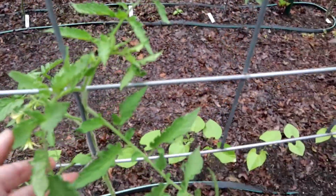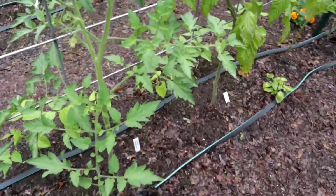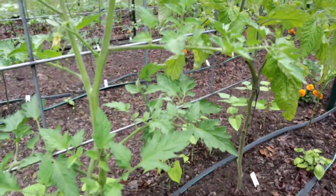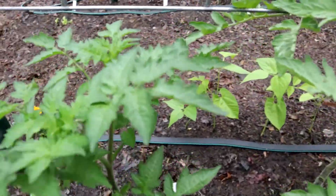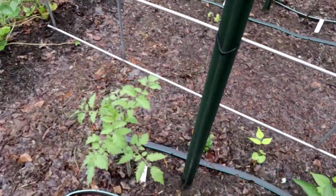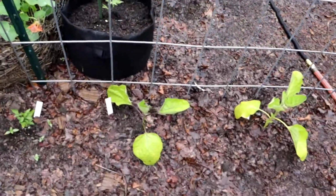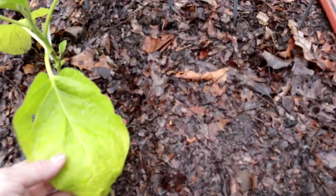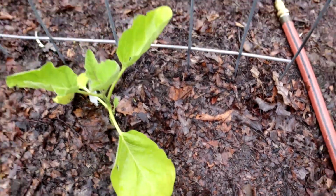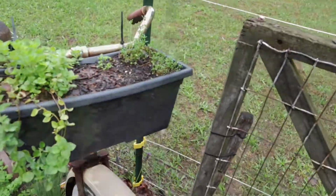This is an Amish paste, another Amish paste. This is a mortgage lifter, big red slicer. Here's another blue cream and another Kellogg's breakfast. A couple of eggplants that are struggling a little bit. Look at that yellowing. I'm gonna work on that this week. I'm sure the rain that we're getting is not helping that situation.